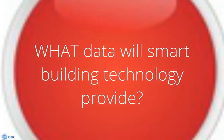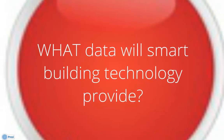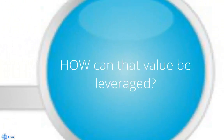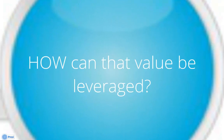What data will smart building technology provide? Where does the value of this data lie? And how can that value be leveraged?